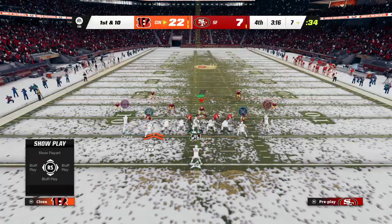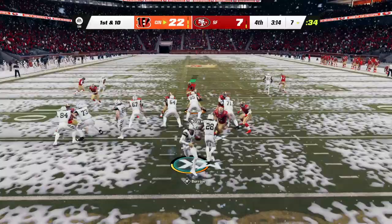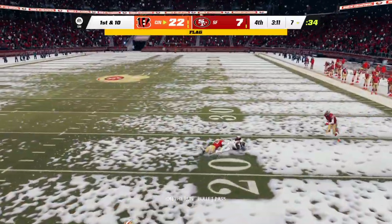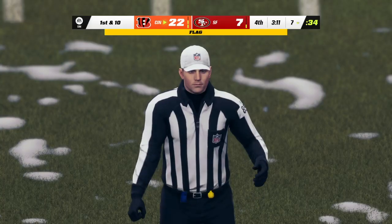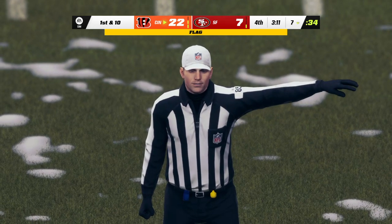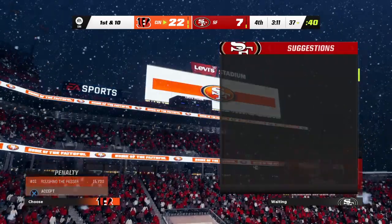The Bengals drive about to get going. Off the play fake, here's Burrow. Rolling to his right. And he'll find Chase on the right side, complete. And he's going to be taken down. Plus, there's a penalty flag in the backfield. They may get 15 more on top of this.